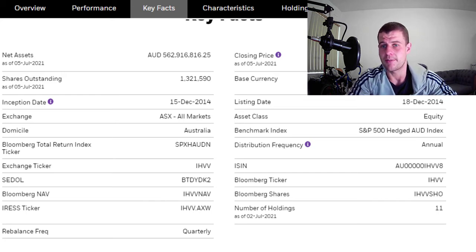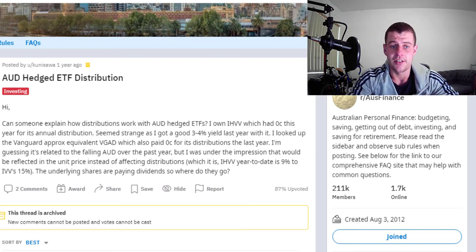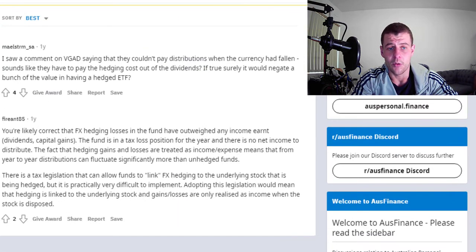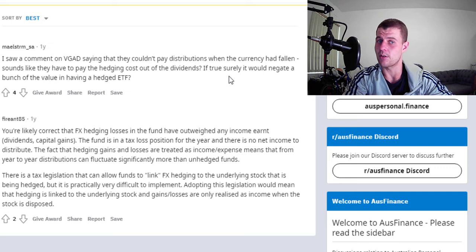So I did a little search on this particular ETF. It came up with something else, but we're going to look at the Oz Finance subreddit. So I looked at this Australian hedged ETF distribution where someone has asked why IHVV, so this was the 2019 distribution I believe, had a 0 cent distribution. VGAD also a 0 cent. So one of the comments down here was that VGAD, so I assume also IHVV, couldn't pay distributions when the currency has fallen. They have to pay the hedging cost out of the dividends. So therefore, the dividends are eaten up by that. So that's also something to consider.